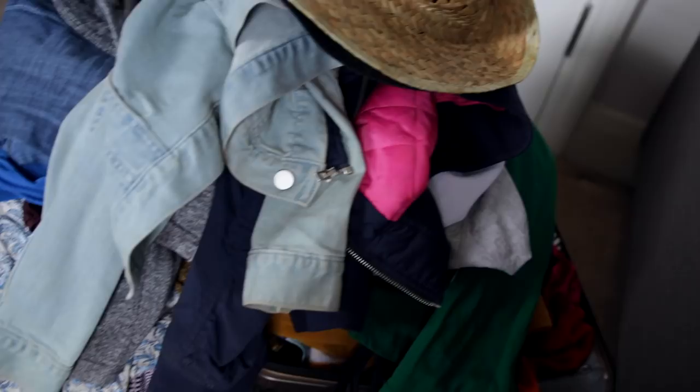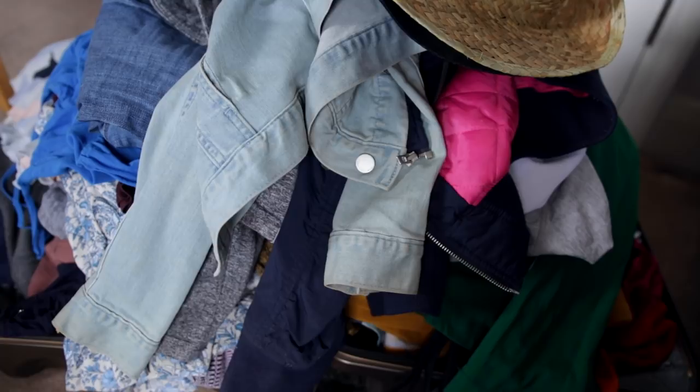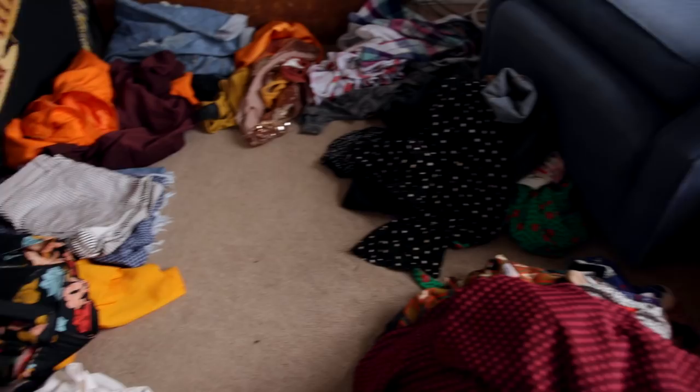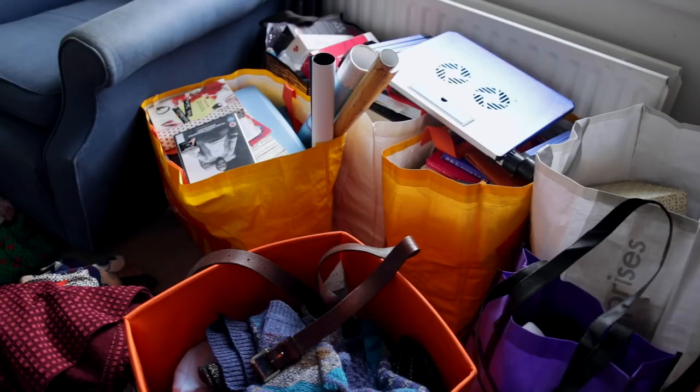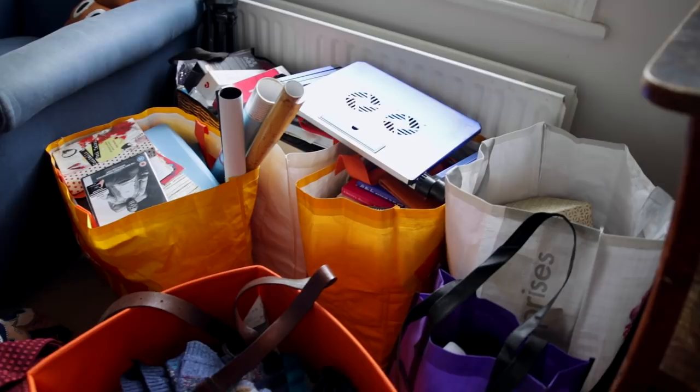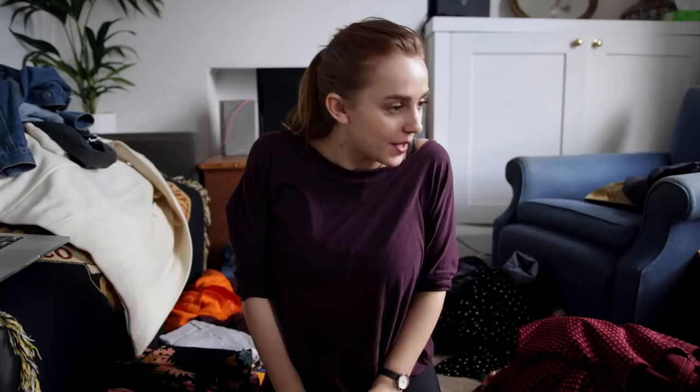That'll do. So here is the pile that is going away, that is getting donated. Goodbye clothes, you have served me well. Here is what is staying. These bags are full of books and other bits and bobs, including lots of sex toys that I shall also be getting rid of.